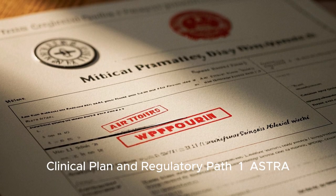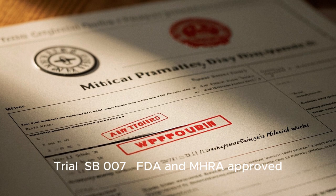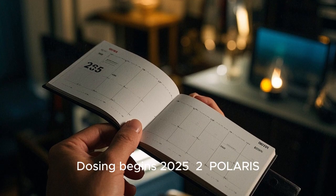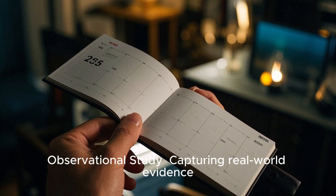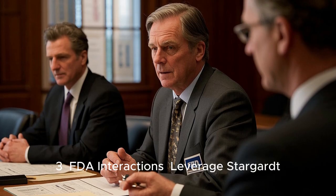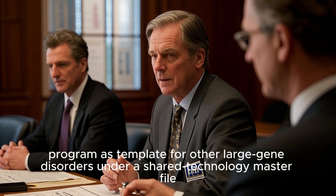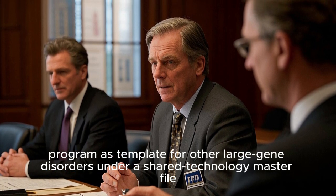Clinical plan and regulatory path: 1. Astra trial, SPLv, FDA and MHRA approved. Dosing begins February 2025. 2. Polaris observational study, capturing real-world evidence, visual function metrics, and cohort baselines. 3. FDA interactions: leverage the Stargardt program as a template for other large gene disorders under a shared technology master file.